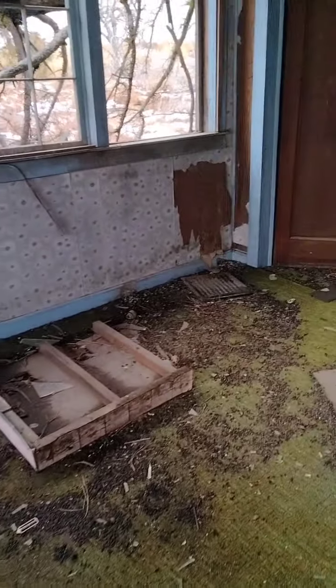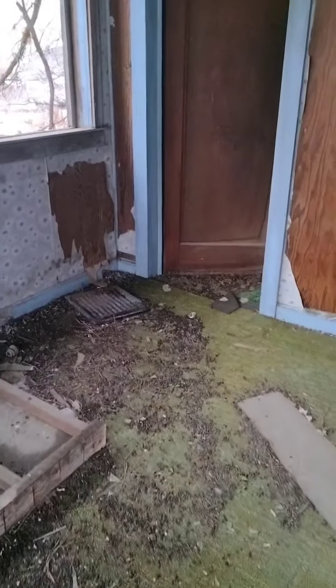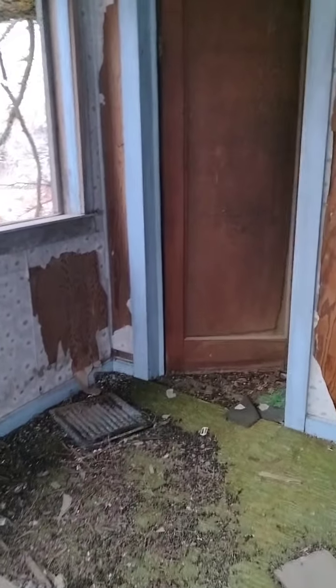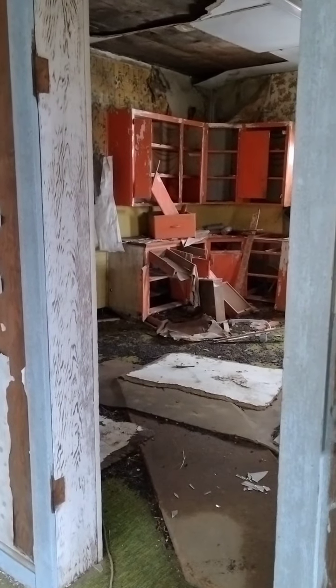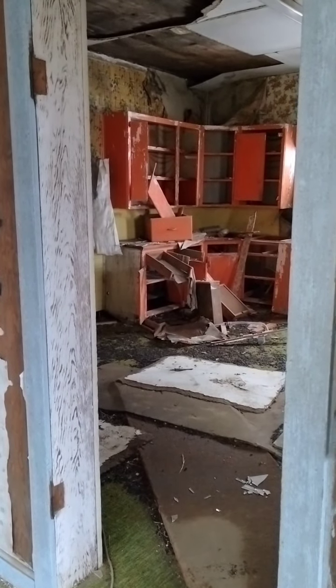I just love what they did in here. It's so awesome. There's the door to the bathroom right there. As usual, the bathroom's in horrible shape. Like most bathrooms are when I come out here. For one reason or another.